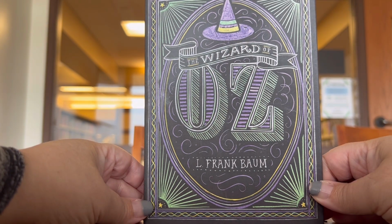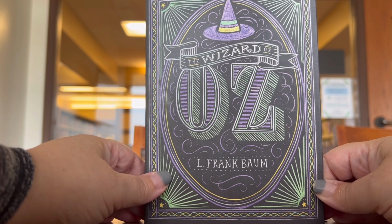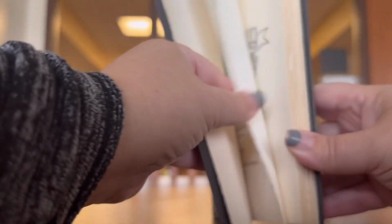Today I'm going to try something new. I'm going to start reading The Wizard of Oz by Mr. L. Frank Baum, and I'm going to do it one chapter at a time. And there are quite a few chapters in this book. There's 24 chapters. So today I'm going to start with chapter 1, The Cyclone.